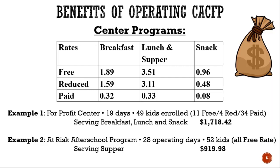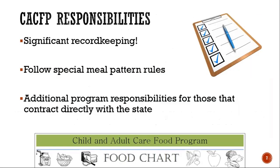Although the amount of CACFP reimbursement that folks receive is only supplemental, it can definitely help with your food program budget. Of course, there are responsibilities that come with participating in the CACFP and receiving federal money. The main responsibilities that come with operating the CACFP include following the CACFP meal pattern rules for the age groups you're serving and keeping program documentation.